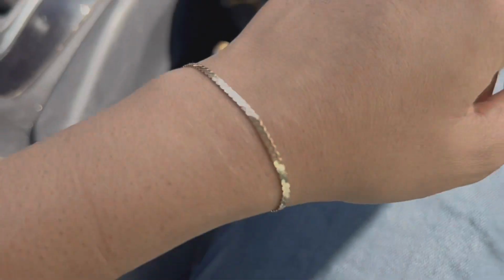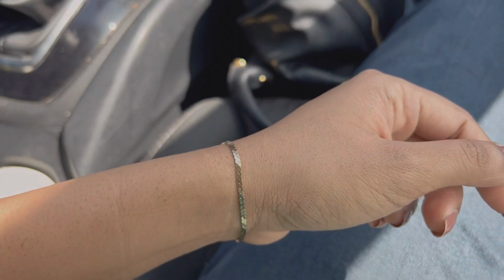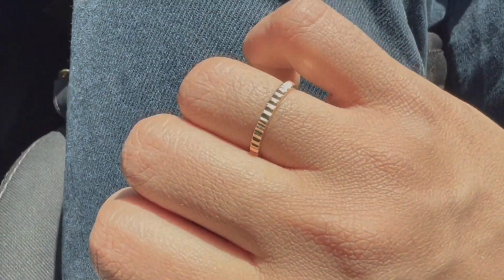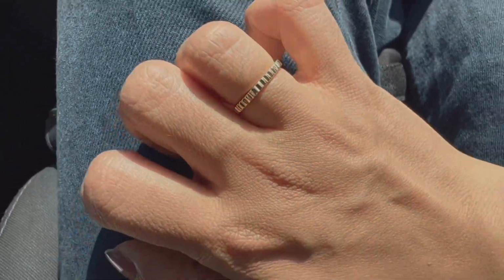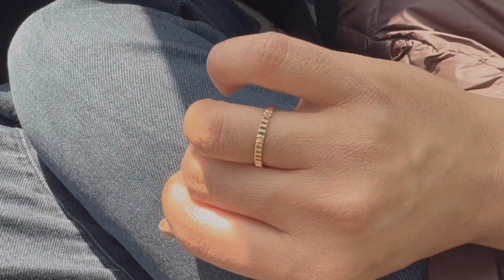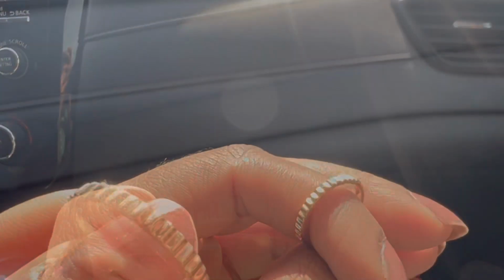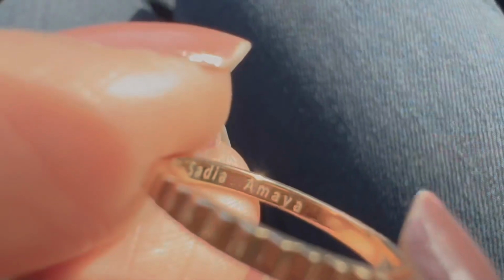So after that visit, I ended up buying these two pieces. They're absolutely gorgeous. I love them so much. I'll link them down below so you can find them. Look how shiny they are, and I love this ring. This is just perfect for my ring finger. It can hold the other rings as well. So it's a stacking ring basically, and I have also engraved it with my daughter's name.